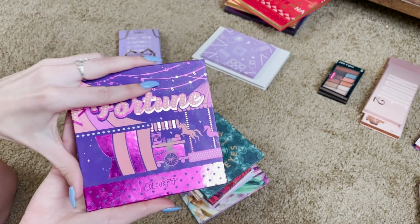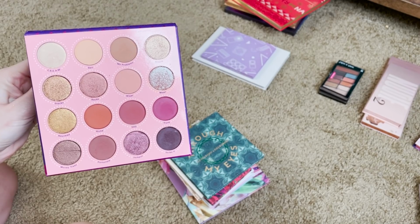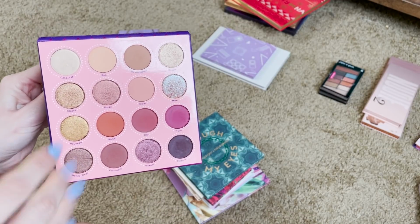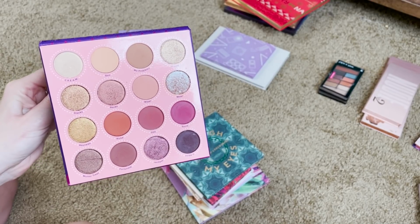This is the Fortune palette from Colourpop. Again, a warm tone basic palette. I do really like this one. I love the mattes. You can get deeper colors down here, lighter colors up here. Really pretty, really nice, but I don't use it. Haven't used it in years. Somebody else can use it and enjoy it.